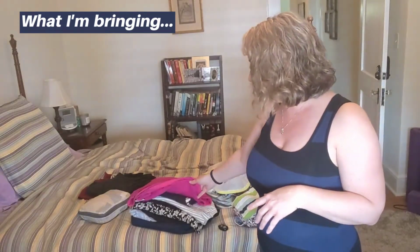You'll notice that I have a few pops of color, like this pink dress and the red shirt and a few other things. But generally, it's sort of blue and white and gray and maybe a little bit of black for evening. That's kind of my wardrobe in general, but those are the colors that work on me.